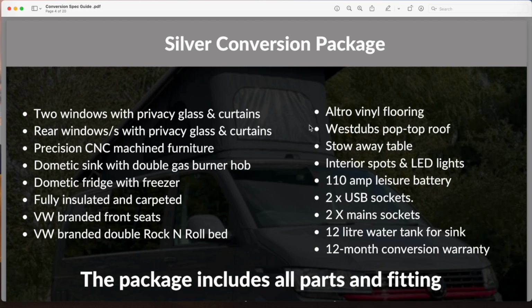Now we also use Altro vinyl flooring, which is really, really high quality, really robust flooring, and it's really good for camper vans because when you're jumping in and out and you've got dogs and things like that, it's going to wear really well over a number of years. And we've got a really nice choice of colours for the Altro vinyl flooring, and you can see all the colour choices in this guide as well.